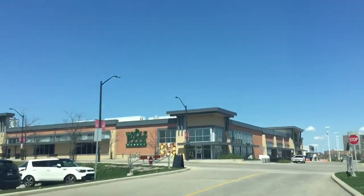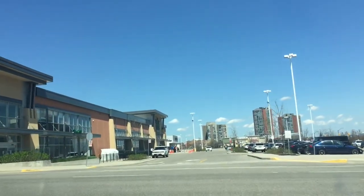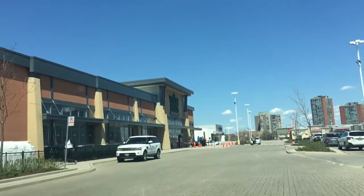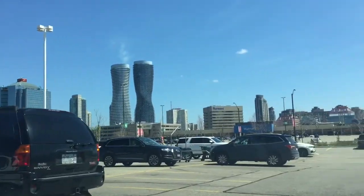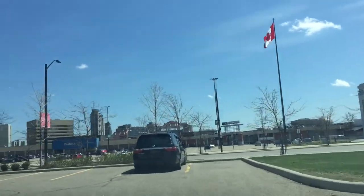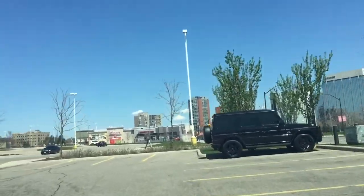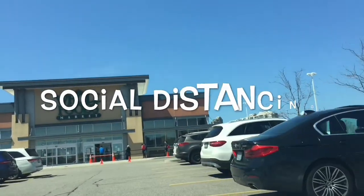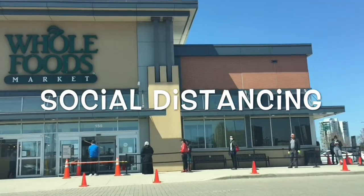And there is a Whole Foods, which is basically a market. This is the parking lot at Whole Foods. Now you can take a close look at social distancing outside in the queue. People have to go one by one into the shop.